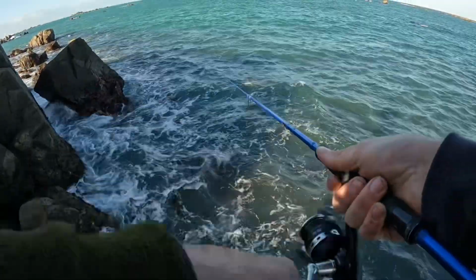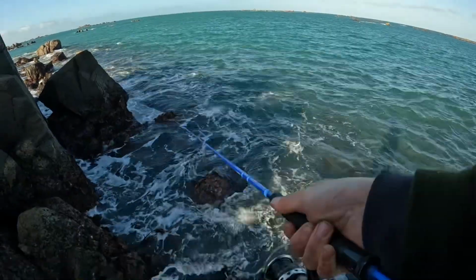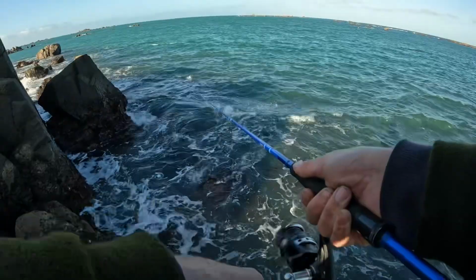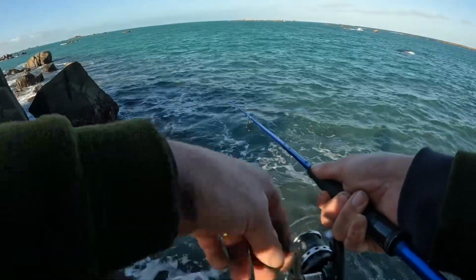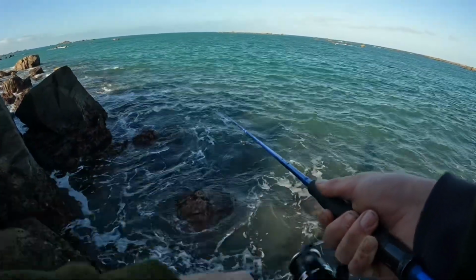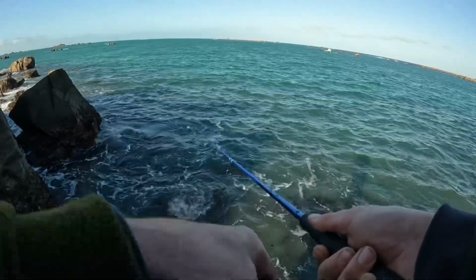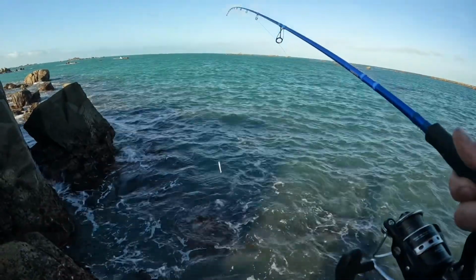So that wind's horrible. Bloody relentless. So the good thing is we've got plenty of ground to cover around here. Plenty of area to fish. Eventually we will find one.